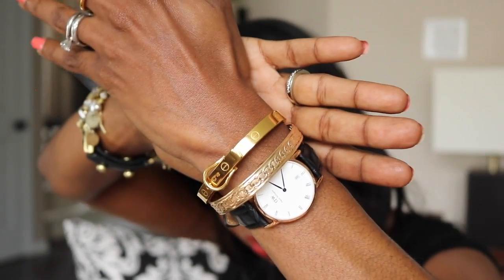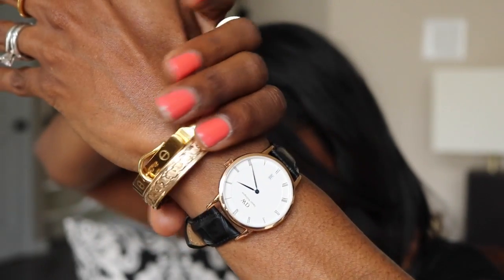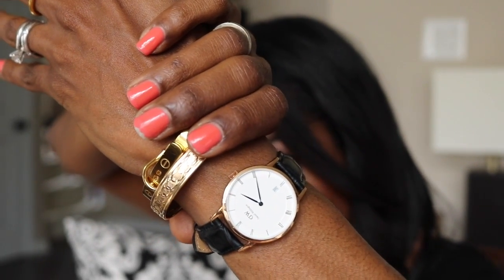So next up is this hand here. I got a Daniel Wellington watch. You can see right there. This is called, I believe, the Dapper Sheffield. It comes with blue hands. I absolutely love it. It's in rose gold. It's fabulous. I love it.